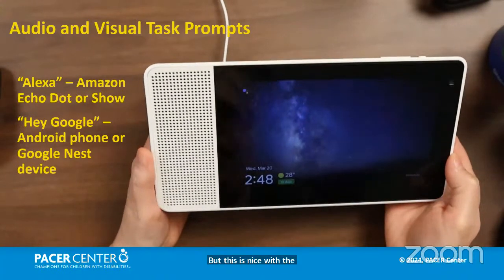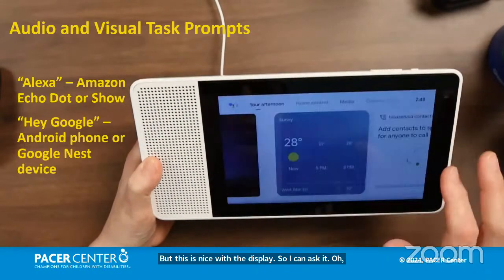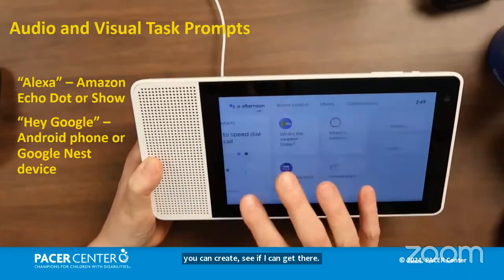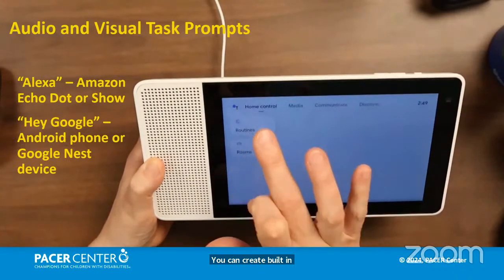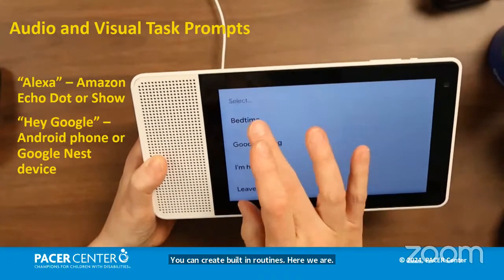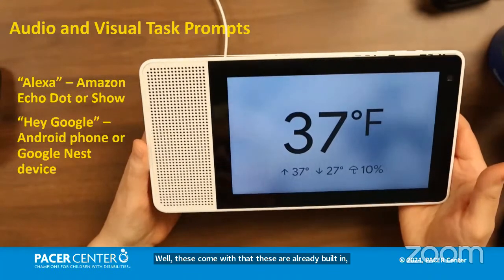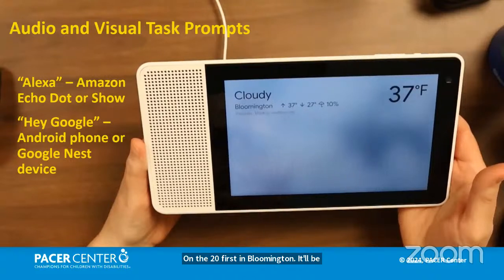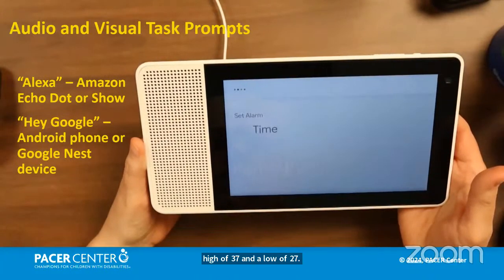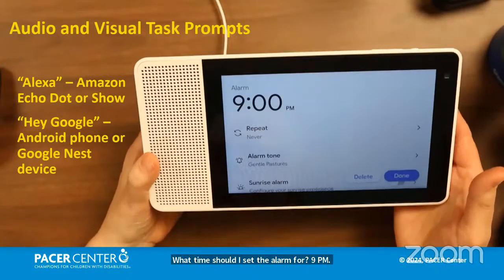So I can ask it, you can create, let's see if I can get there. You can create built-in routines. Here we are. Well, these come with it. These are already built in, but you can edit them. So here's, on the 21st in Bloomington, it'll be cloudy with a high of 37 and a low of 27. What time should I set the alarm for? 9 p.m. Done. Your alarm's set for 9 p.m.